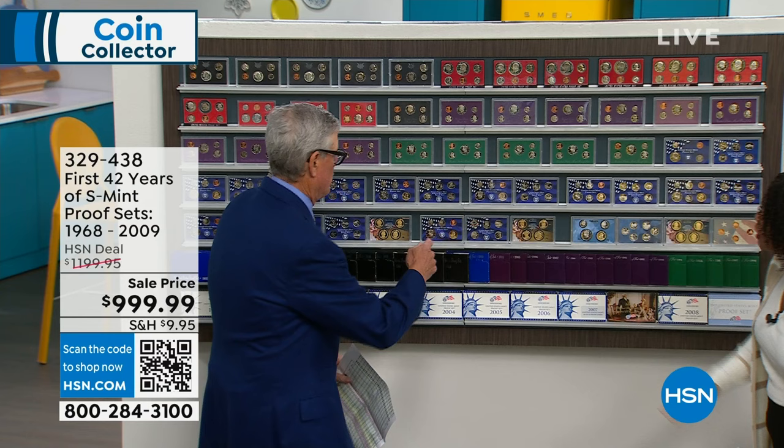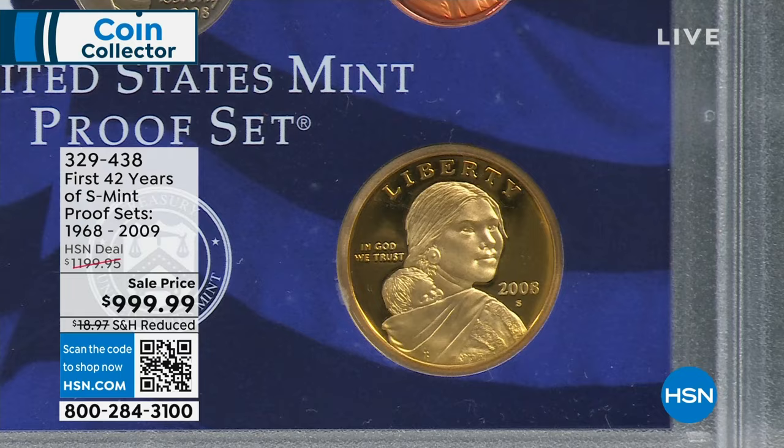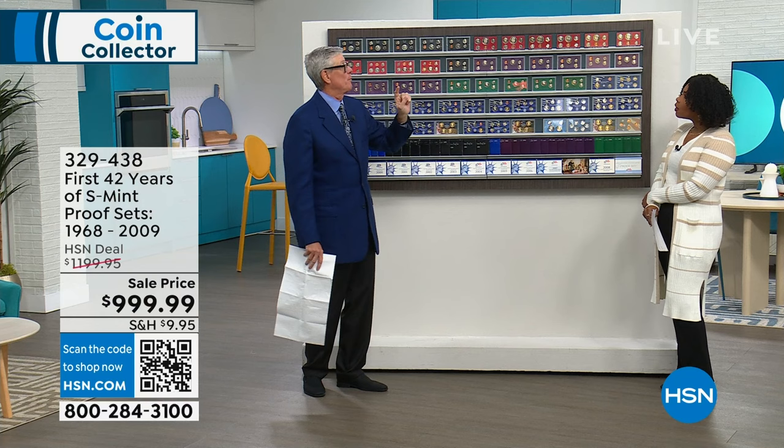Okay. The last 2 years. Yes. So you get the other 40. Right. $500 coin by coin. Gosh. So you get the other 40 years for $12.50 a set. Oh, my gosh. So in other words, less than the government charged originally. And if you want to buy the 2024 set from the United States Mint with shipping and handling, it's over $40. So I'm going to sell you 42 sold-out limited editions for about half the price that the government will sell you this year's set for.